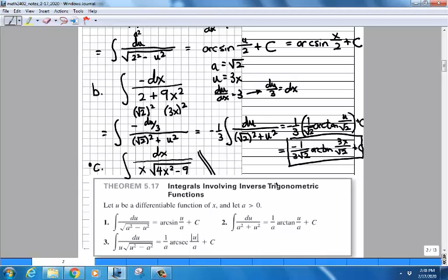I think from the previous problems, we didn't have the x here, so I'm wondering how do we get rid of this x? Well, let's see. You have u is 2x, right? So what's du dx? Take the derivative of u with respect to x. What's the derivative? 2, yeah.